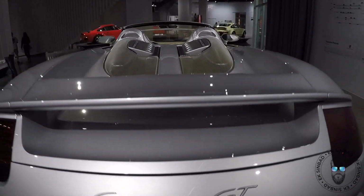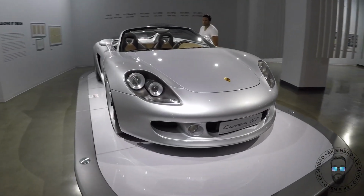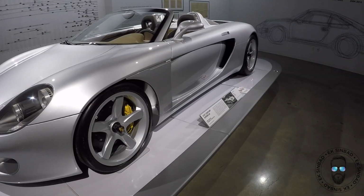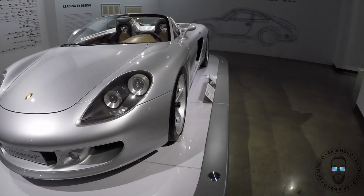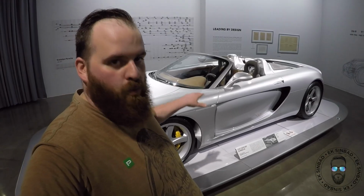That's a Porsche 959. This is a Carrera GT prototype. This car eventually ended up with a V10 Porsche motor, making over 500 horsepower, manual, rear-wheel drive, no driver aids. This car is made for a driver, and if you didn't respect it, it would bite you.